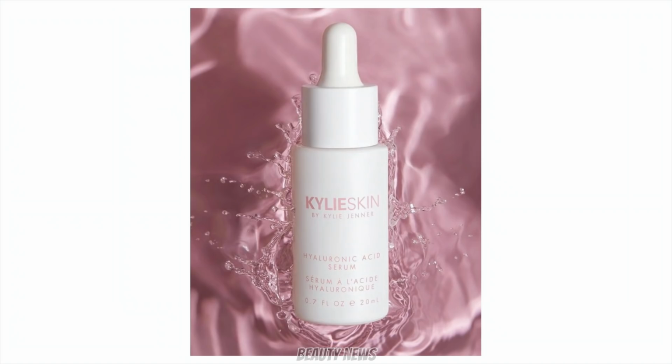From Kylie Skin, we have a new hyaluronic acid serum. So this is what they say. Our hyaluronic acid serum is a potent, lightweight, multifunctional formula that delivers hydration throughout the day to improve the look and feel of your skin. It's formulated with vitamins, antioxidants, and 4 layers of hyaluronic acid to moisturize and help improve the appearance of the skin. It will launch when you're watching this, pretty much now, 18th of September, 9 a.m. PST at Kylie Skin for $28 US.